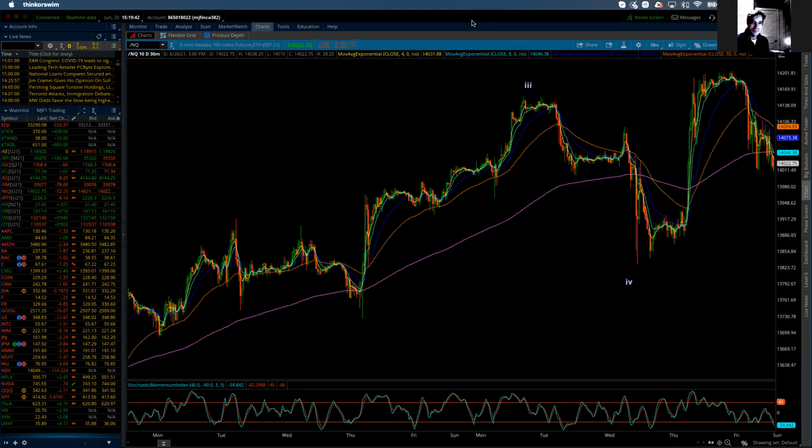Now, on to the NASDAQ. The market did decline after hitting an additional slight new high last Friday. The new high came in within the Globex session. But that new high was at 14,204.75.